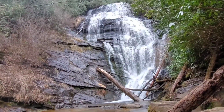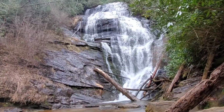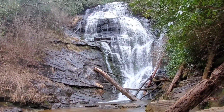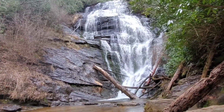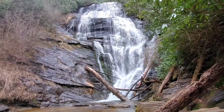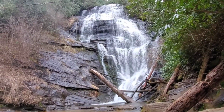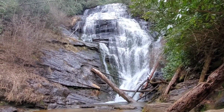This one is called King Creek Falls. That is a majestic waterfall. I can't believe there's no one else here. After 8 o'clock on a Saturday morning, you'd think there'd be people here. But so much the better.